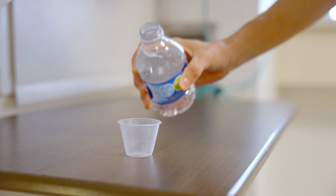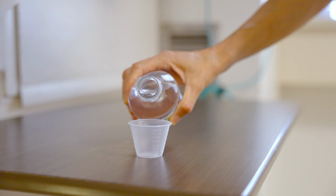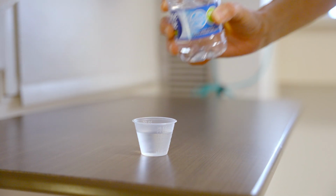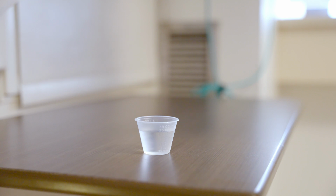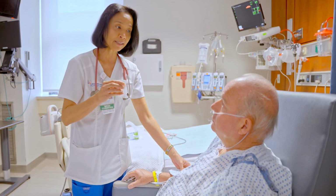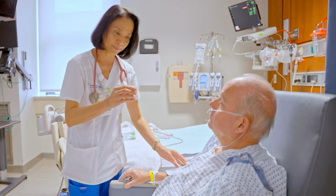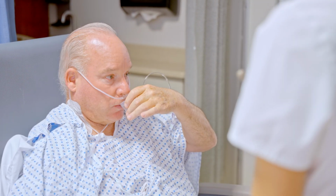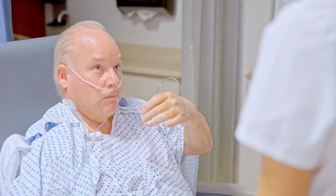Your mouth will likely feel dry. For your safety, we'll wait 3 to 4 hours after the breathing tube is removed to do a swallowing test, ensuring your swallowing reflex is intact. I'm going to give you a small sip of water so we can safely assess if you're ready to eat or drink. For certain surgeries, an official evaluation from our speech and swallow team may be necessary.